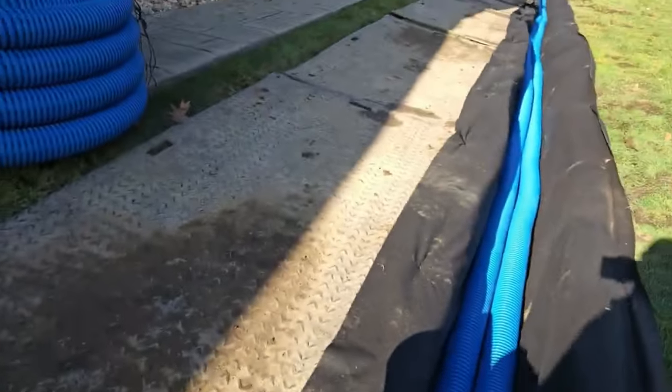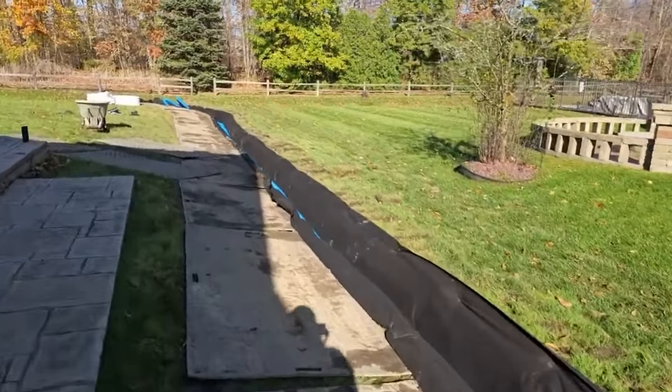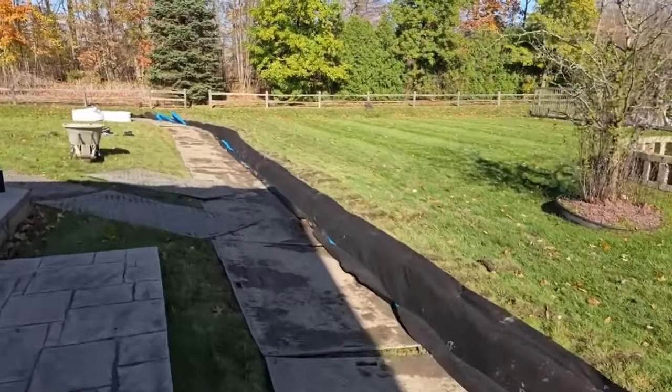It also lets air travel through the system, which is great. If tree roots ever find their way into the system, it'll air prune them off.